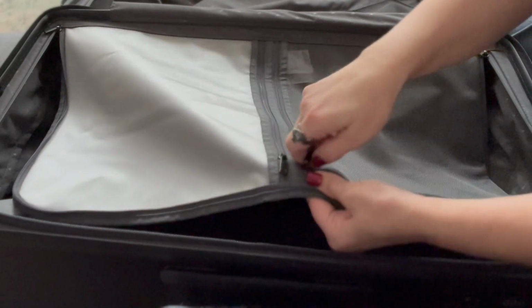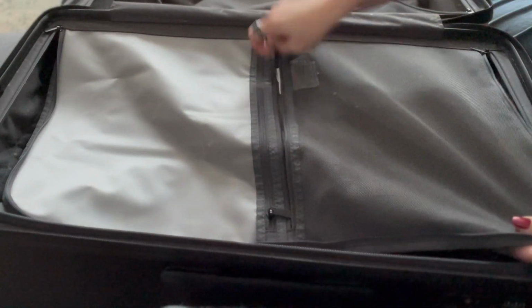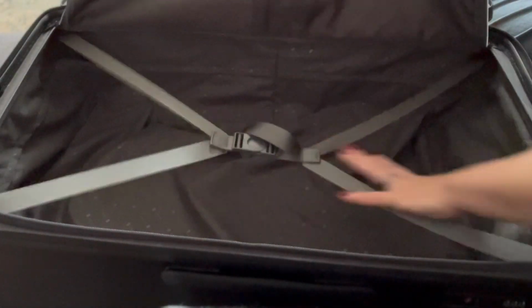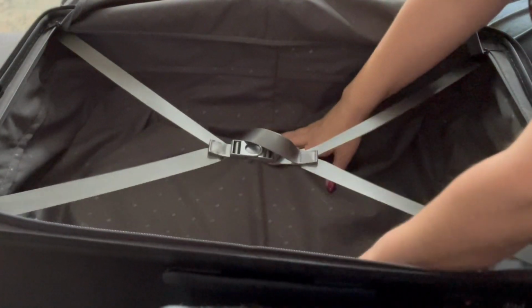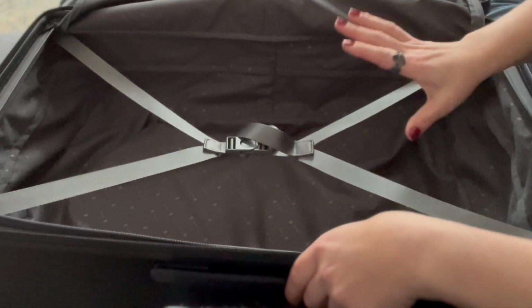And then there's a mesh zipper compartment here, which is nice and big. So that all compresses down. And then here is where the Level 8 is kind of cool, or where the Voyageur set is kind of cool.